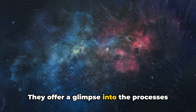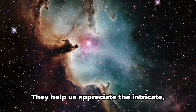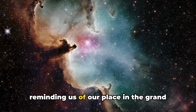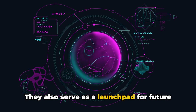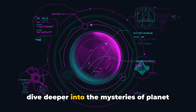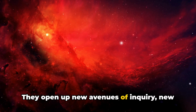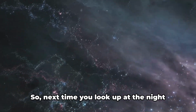They offer a glimpse into the processes that led to the formation of our own solar system and Earth. They help us appreciate the intricate, interconnected dance of celestial bodies, reminding us of our place in the grand cosmic scheme. They also serve as a launchpad for future research, a springboard for scientists to dive deeper into the mysteries of planet formation and the evolution of star systems. They open up new avenues of inquiry, new questions to explore, and new horizons to conquer.